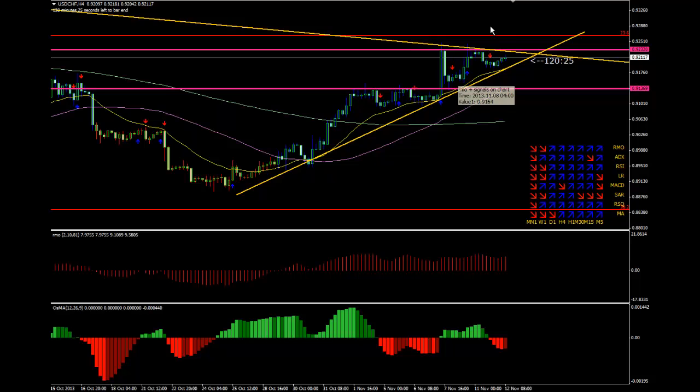So far better to wait for a 4-hour candle close higher than the 23.6, which would be a really, really good signal that we're looking for genuine long-term sentiment, because it'll be breaking higher highs, which is what we want in a positive trend. At the moment, it was swing high, swing high, swing high.